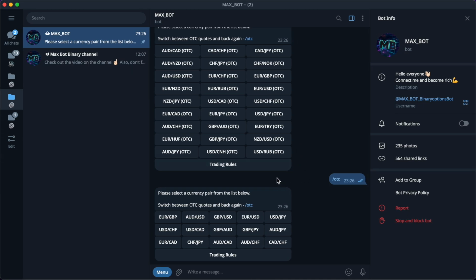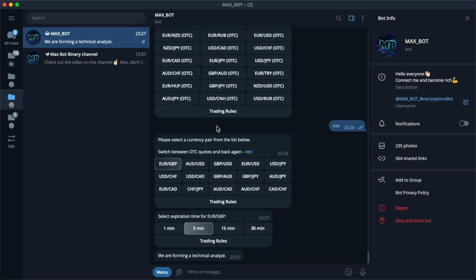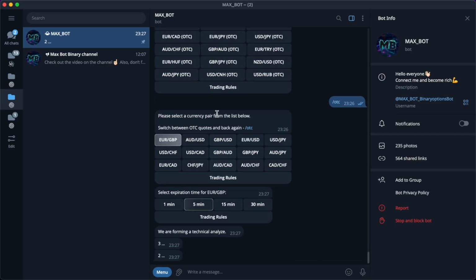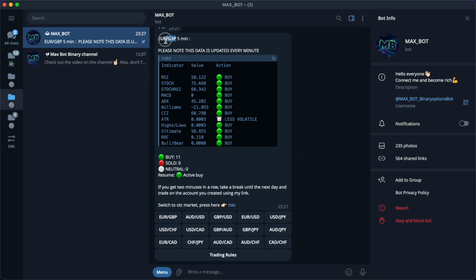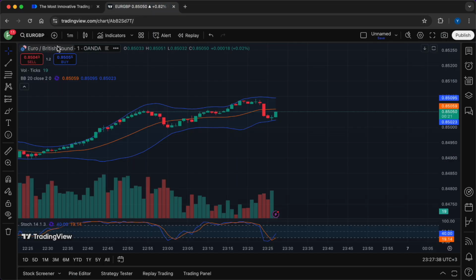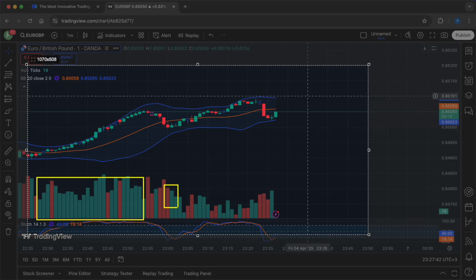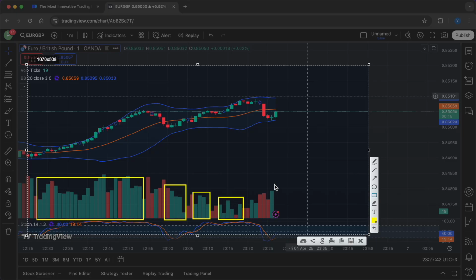More to come. Now I'm going to make 2 trades with the help of artificial intelligence. I chose the euro-pound currency pair. 5 minutes is the expiration time. The robot gave me a recommendation very quickly. Active buy. 11 indicators are glowing green, signaling a high potential of buyers. The periodicity of data updates in the bot is 1 minute.